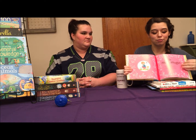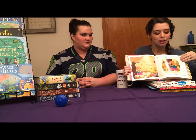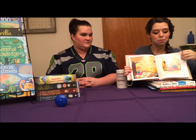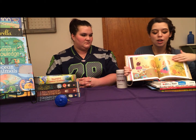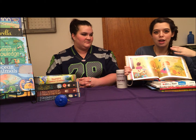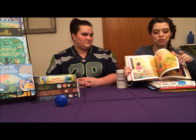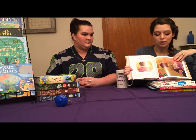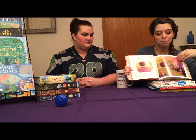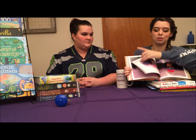The illustrations are really cute. And it's just simple sentences on each page, just perfect for those beginning readers who aren't quite ready to sit down and listen to a full-on chapter book or a longer children's story. But these are great for quiet time, for bedtime. We absolutely love this one.